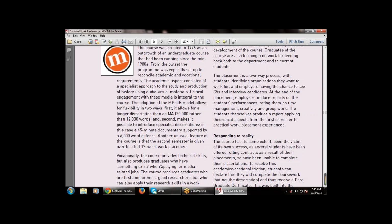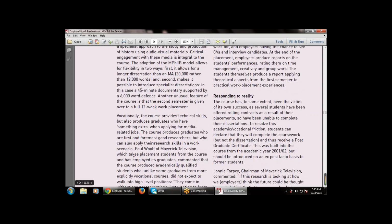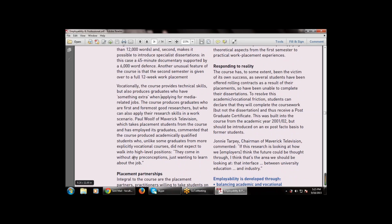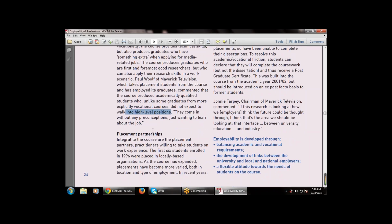The course produces graduates who are first and foremost good researchers, but who can also apply their research skills in practical scenarios. This approach also differs from explicitly vocational courses, whose graduates do not expect to walk into high-level positions.